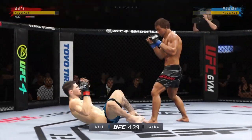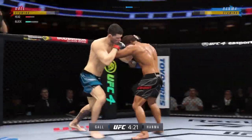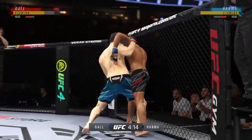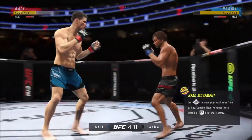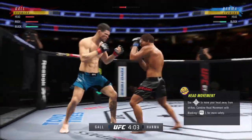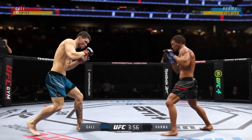Back to his feet. Big, powerful punch lands. Now he gets back to range. Look at the damage inflicted by that elbow. Stuffs the takedown, no problem. Well, we told you off the top he had the reach advantage, and you saw it right there with that punch.